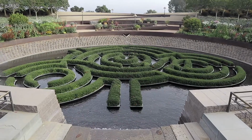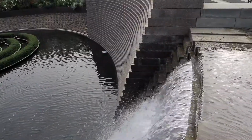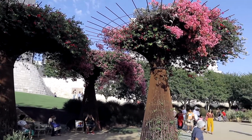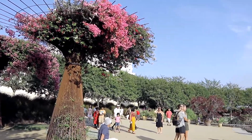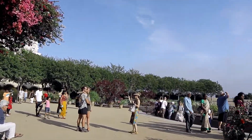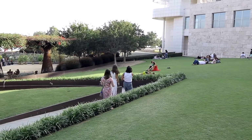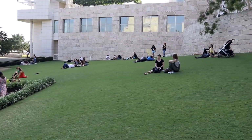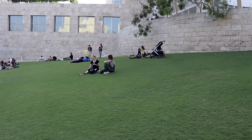So arriving at the Central Garden at the Getty Center. They said there are about 500 different plant species, and they're always changing, never the same twice, which makes me a little bit suspicious. But at the same time, I think they're ambitious enough that I like it. It's a really nice place to chill, lay down, hang out, and take a break from all the walking and museum.